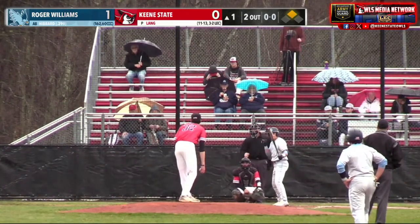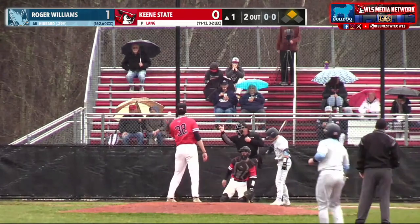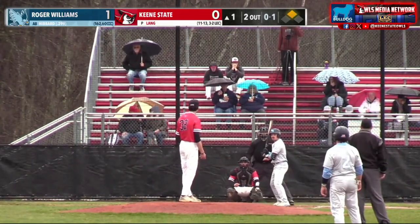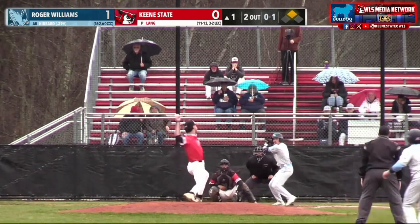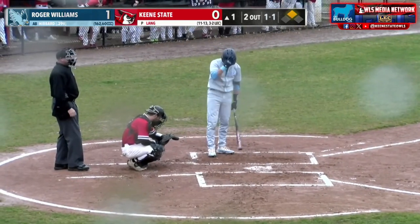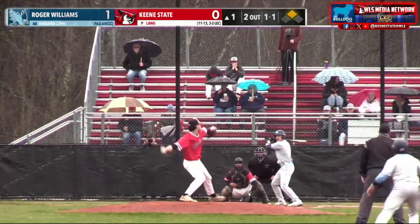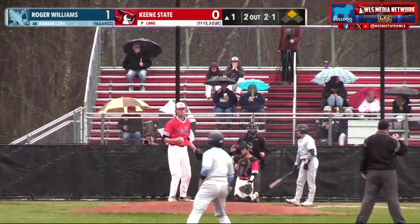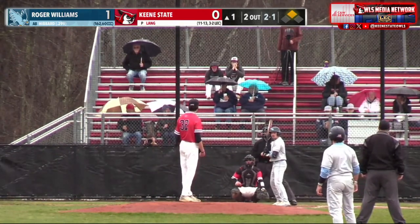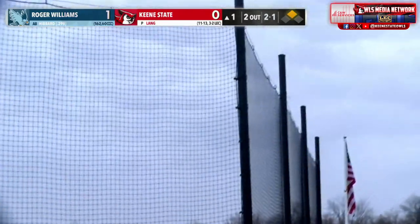Up to bat number 17, Hibbert. Now batting right field, number 4, Carissa Miller. First ball is a strike. Second pitch low, ball 1. Third pitch is a ball. Ball 2. Bottom of the second. No runs, one hit, one runner left on base. Hit to the right is a foul.